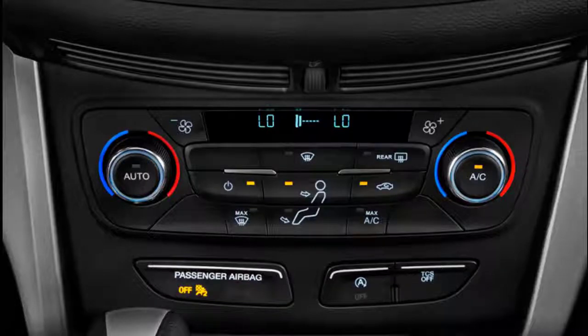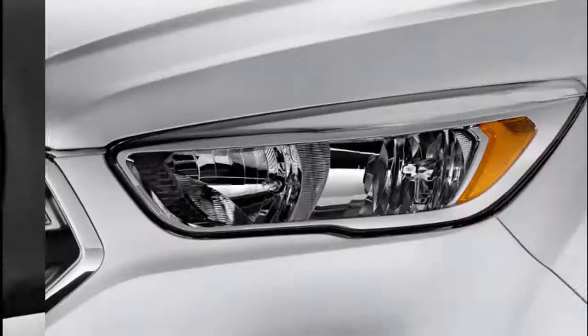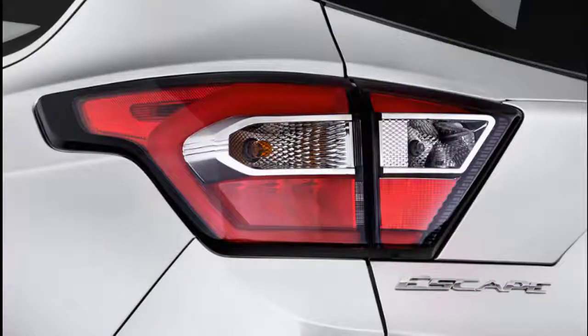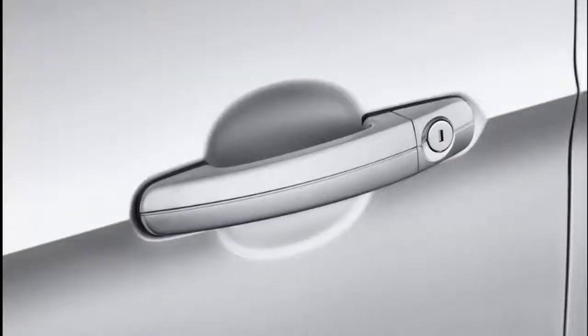Starting from the mid-$20,000s, the 2019 Ford Escape S comes with cloth seats, power features, air conditioning, 17-inch wheels, cruise control, a 6-speaker AM/FM/CD audio system, and Sync infotainment with a teensy, non-touch controlled 4.2-inch center screen. Escape S crossovers also come with the underpowered inline 4, we'd call this a non-starter.